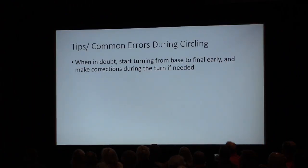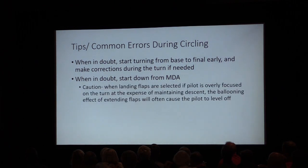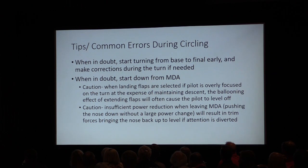There's a couple things we can think about here. When in doubt, know that pilots tend to bias to start the turn a little bit late. So when in doubt, start the turn early. If you realize you turned a little too early, it's really simple to just roll wings level for a few seconds. Likewise, when in doubt, start down to MDA. This is assuming, of course, you have visual with all of your obstacles. But when in doubt, think about starting down, and also think about what's going to happen when you extend your landing flaps. It's going to tend to balloon you a little bit, and if you're distracted and you're now looking outside, that will be a frequent cause of pilots ending up high.